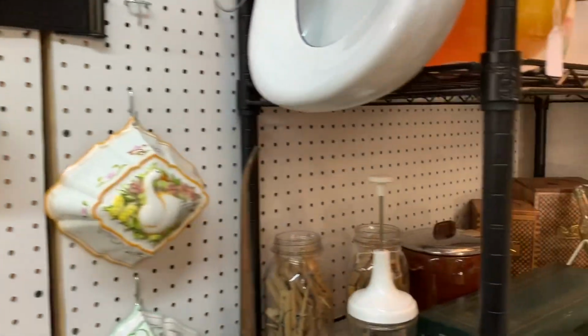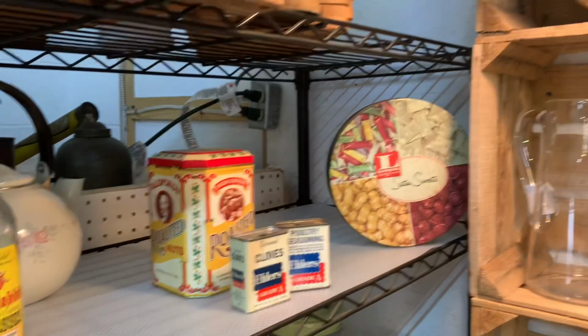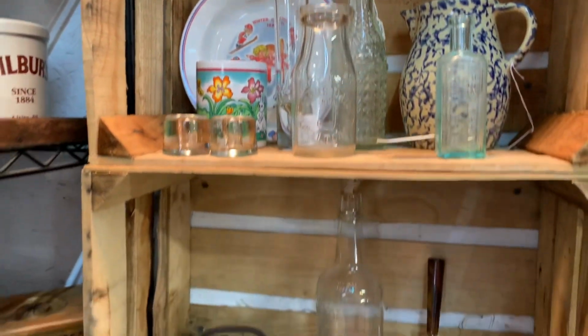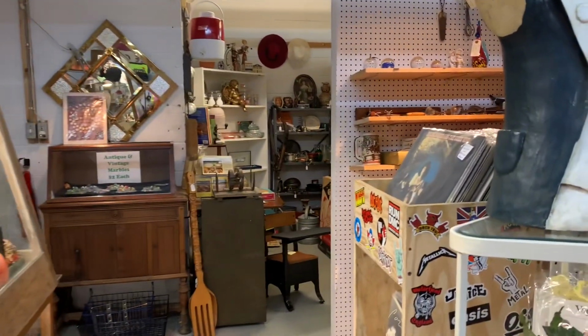This is where I put most of my kitchen items for sale. Tins. I love this. Isn't that cool? I love that bowl. You can make a taste out in that. So as you can see, we're a lot bigger than you would think.